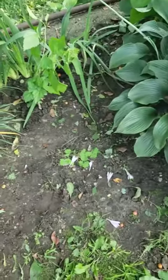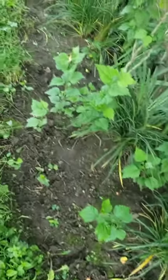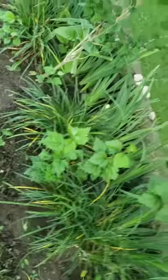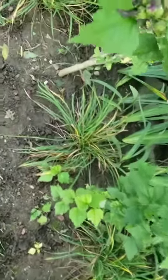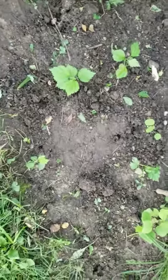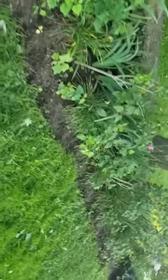Hello, I'm back. I think I got the majority of it, but I think it looks so much better. Got in behind. Got little ones coming up. Gonna have to transplant them at some point. So it looks much, much better.